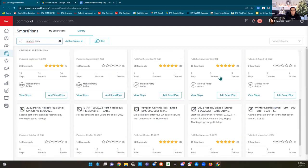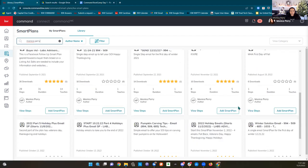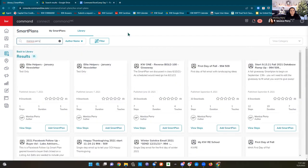And there you go. If you ever forget that, you can always type your market center number. So Winston-Salem 994, Greensboro 509, Chapel Hill 685, Durham 1033. I will have those all in the titles of the smart plans that I published to the library. So yeah, check out what other people have done.